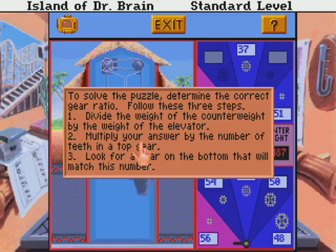Follow these 3 steps. Divide the weight of the counterweight by the weight of the elevator. Multiply your answer by the number of teeth in the top gear. Look for a gear at the bottom that will match this number. Alright, so divide the weight of the counterweight by the weight of the elevator. Multiply your answer by the number of teeth in the top gear. Look for a gear at the bottom that will match this number.